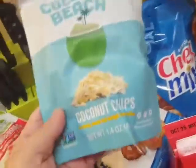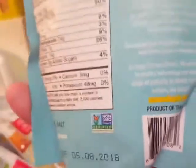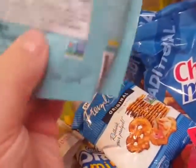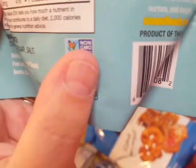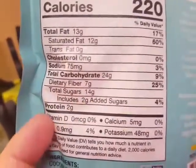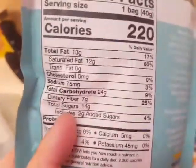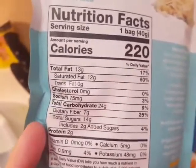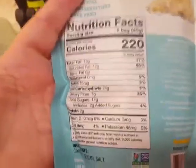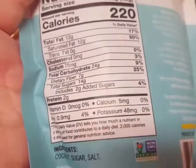Then I got some coconut chips for myself. I don't know about you guys, but I just love coconut. And this is really good for you. Literally, the ingredients are coconut, sugar, salt. Calories 220, carbohydrates, but it's got so much fiber in it. It looks like in a serving there's a total of 14 grams of sugar, which is not too great, but this is the whole bag. You know what I mean? This is 1.4 ounces, and this is the serving size for the whole bag. 220 calories, 24 carbohydrates, 14 grams of sugar. So I'm thinking not too bad.